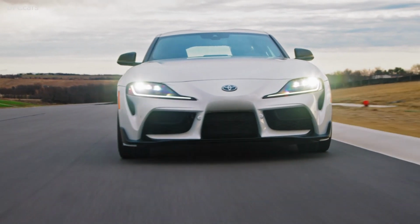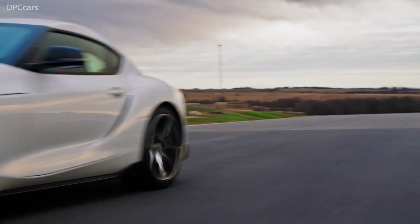Deliveries of the 2021 Supra models start in June. Toyota isn't offering pricing info for any of the models yet.